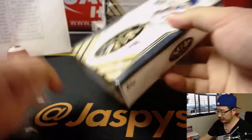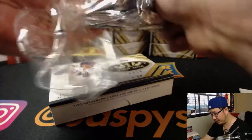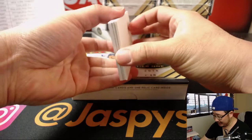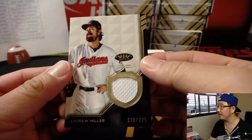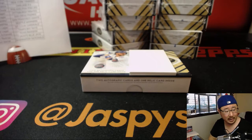Next box. Well, it feels kind of thin. Redemption thin, maybe? No, not a redemption. Kind of psyched myself out there. Not seen Ohtani. He is a redemption. A breakout autograph, I believe. Andrew Miller, 228 out of 335. For Adam Kupperman and the Tribe.